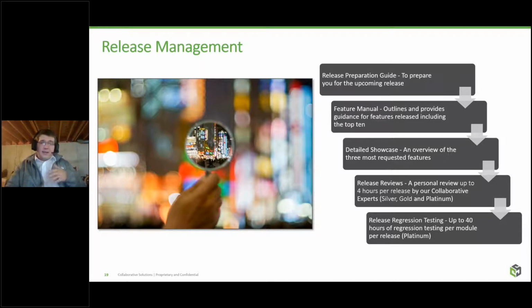And likewise, it doesn't necessarily have to be one of those detailed showcases, but it could also be, you know, if you're excited about miscellaneous payments, you want to see what the BP is, and you just don't have the time to take a look at it, we can 100% do that.